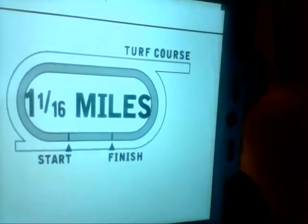We have a field of 12 horses traveling the distance of a mile and 1/16 on the turf course. Hopefully it stays on the turf course because there's a horse I really like in this race. That's the one horse who looks very hard to beat. Number 1, Cash Control, 7-5, Sean Bridgmohan.